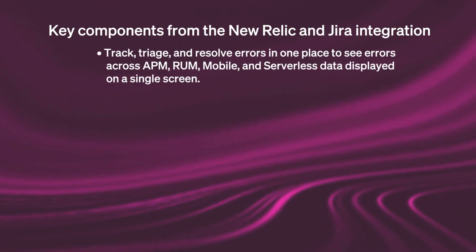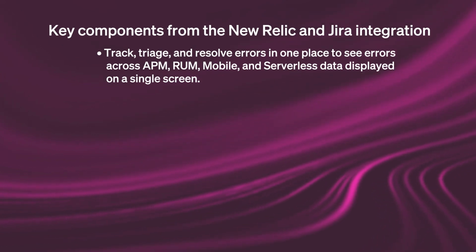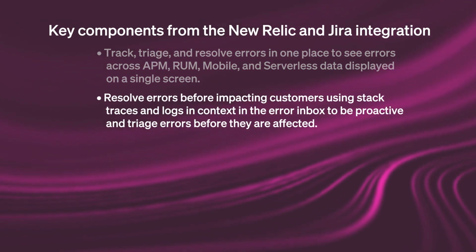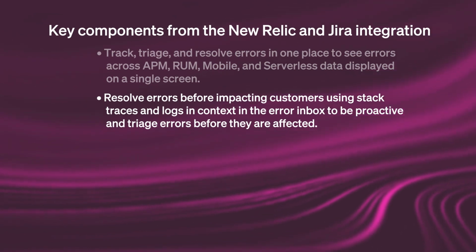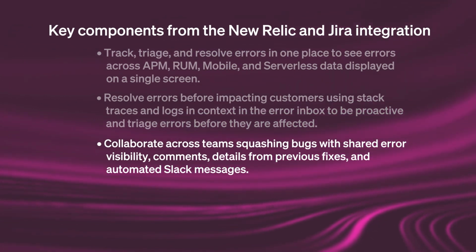And some key components of the New Relic and Jira integration include being able to track, triage, and resolve errors in one place, letting you see errors across APM, RUM, mobile, and serverless data displayed in a single screen. With things like stack traces and logs and context in Errors Inbox, we help you be proactive in triaging and solving errors before they affect your users.